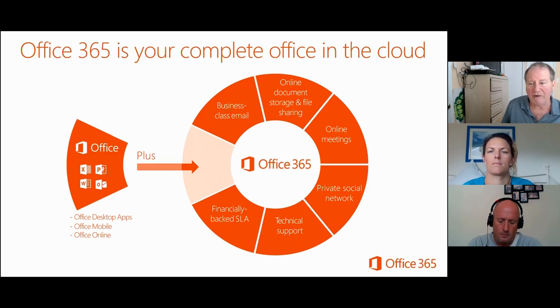Especially if you're doing files through OneDrive and your desktop apps or whatever. If you're using a cloud app, then you wouldn't be able to connect to it because your internet's down. But if you've got your desktop app and your files are in OneDrive or stored locally and you can upload them later, then you can still continue to work. But again, they're promising 99.9% uptime. But again, that doesn't include your local internet service provider.